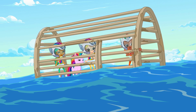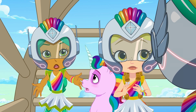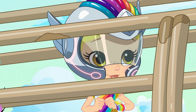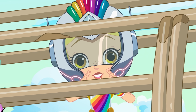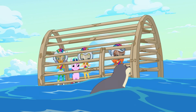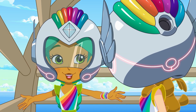If we could open this latch, it'll release the door. I think it's rusted shut. First, we need to loosen some of that rust. Floof, can you shoot some bubbles onto the latch? Floof! I know who can finish the job! Animal power! Thanks, Anna! And thanks, Mr. Seal! Now let's go rescue that beluga.